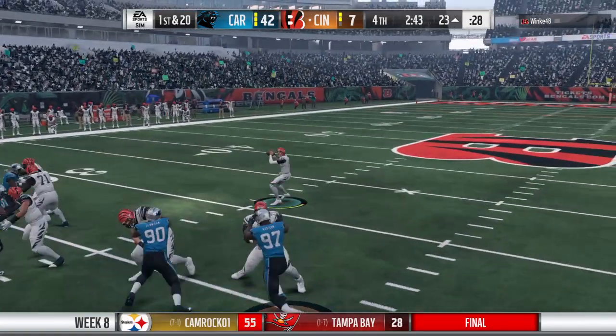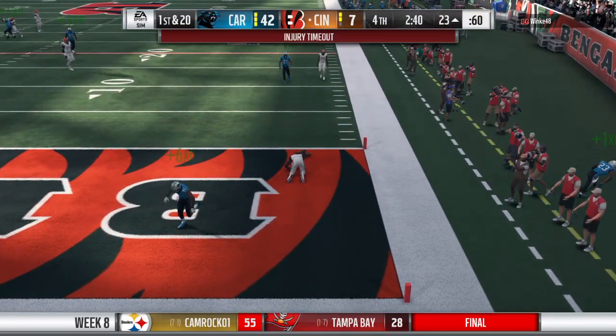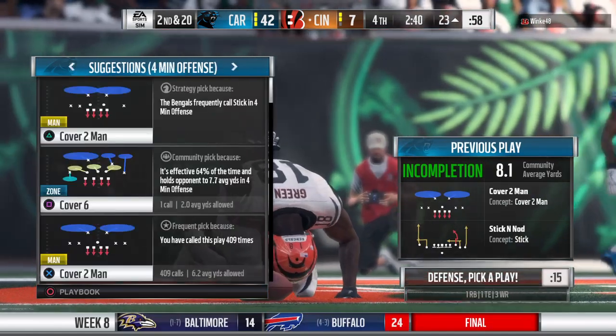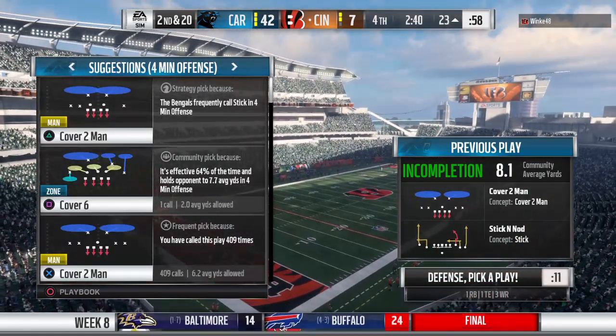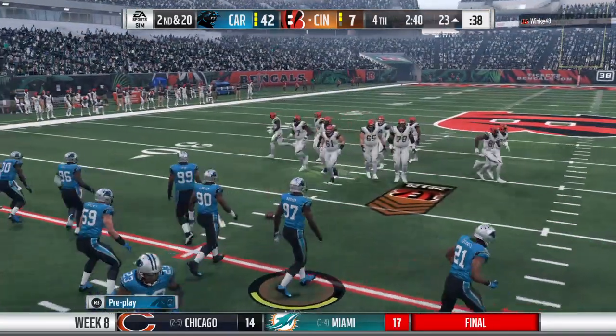Out of the gun, it's Dalton. Oh, he had 6 points in his hands there. Couldn't hang on. Second down. And now following the incomplete pass, we'll get a timeout here for an injured player. While the trainers take a look, we'll step aside.